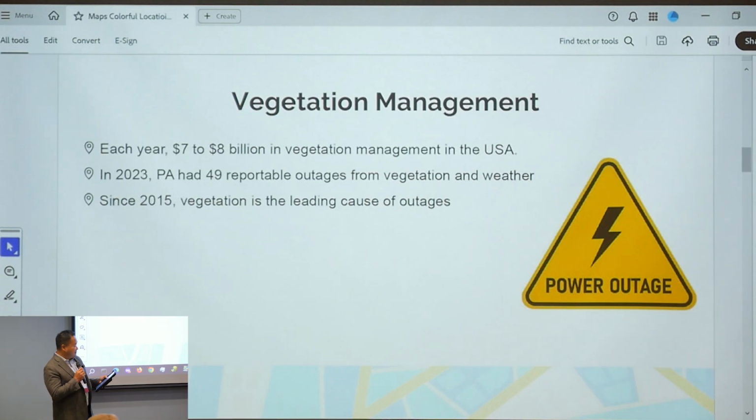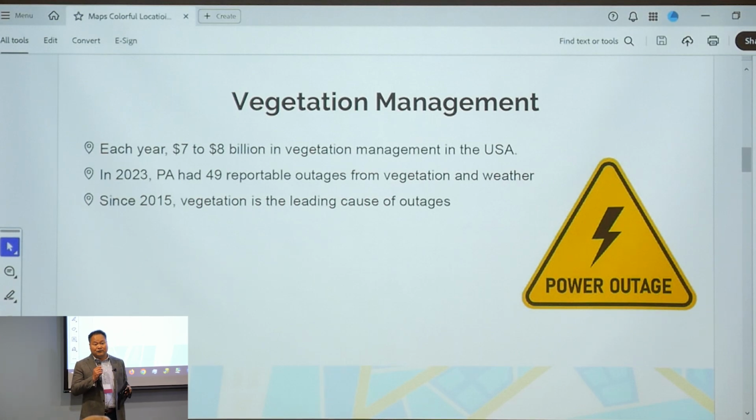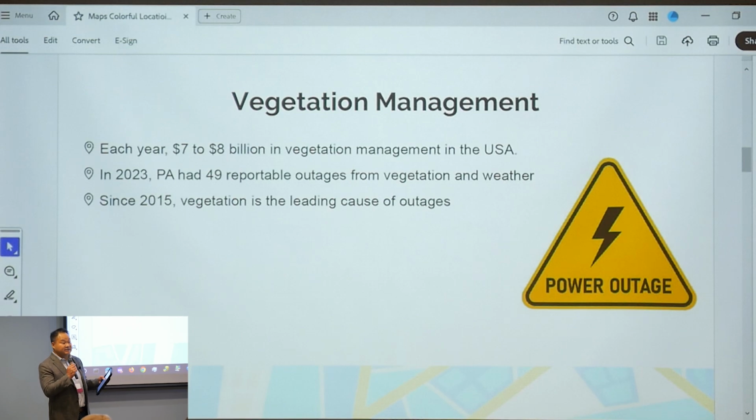All right, so let's talk a little bit about vegetation management. Just give some quick stats. Each year, $7 to $8 billion is spent on vegetation management in the U.S. Okay, that's a big number. In 2023, Pennsylvania had 49 reportable outages due to vegetation and weather activities.